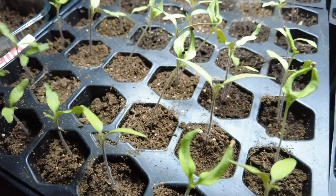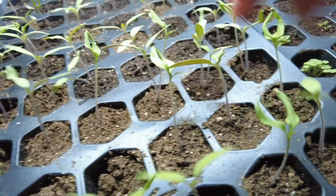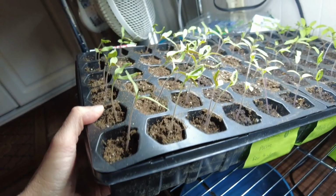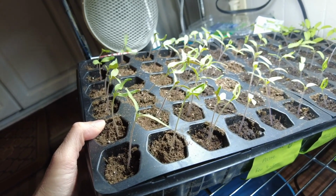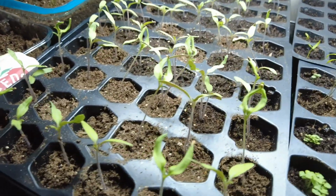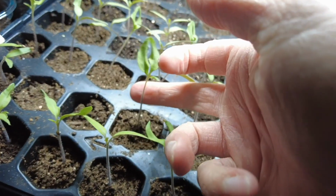If you see them stretching towards a light source, that is making them leggy. They're not getting enough light. Let me show you what I mean. I've got my fan going here. You see one of these right here, this guy is stretching in towards the light. You can see some of these are a little more straight and some are bending towards the light. That is a sign that those ones might feel like they are a little bit out of the comfortable reach of this lamp. I've been wanting to get my other grow light in here, and hopefully that'll help them a little bit.